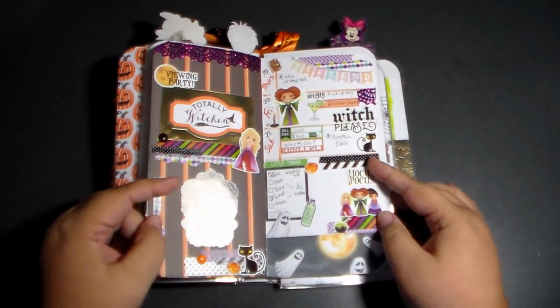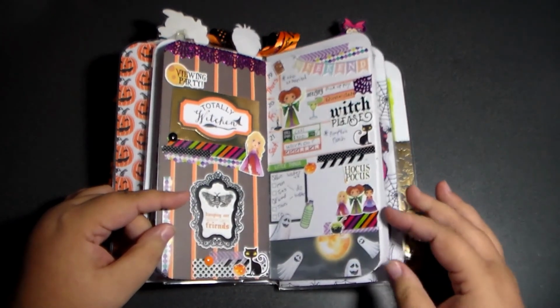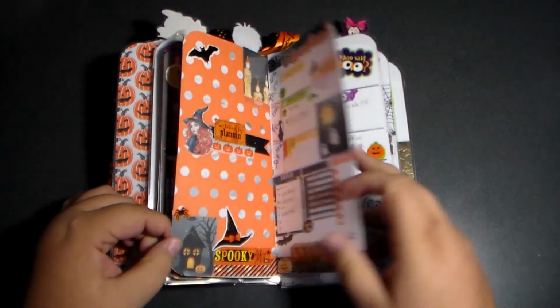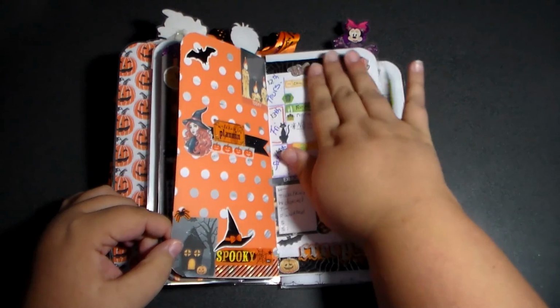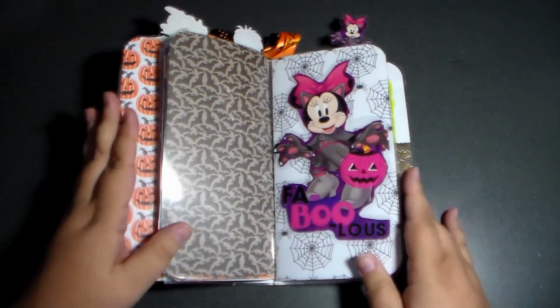And I love my Hocus Pocus week. That week was awesome as well. That was another Etsy pack that I got. And so was my witch. So I utilized all my Etsy planning kits that I got, and I loved them. I loved how they came out.